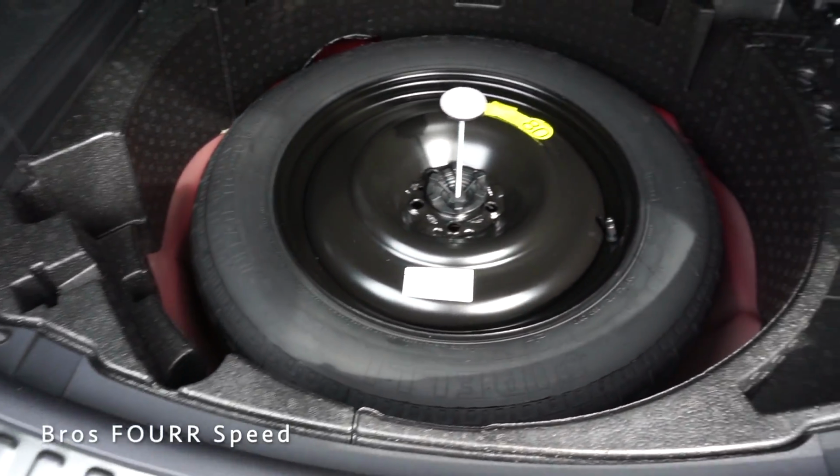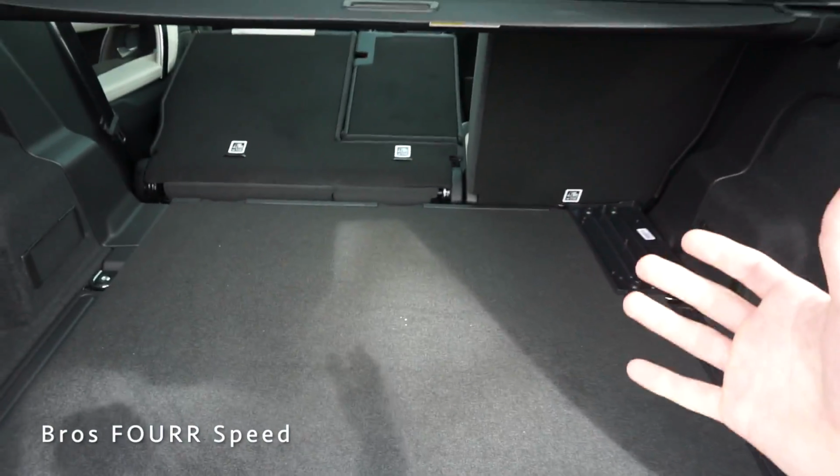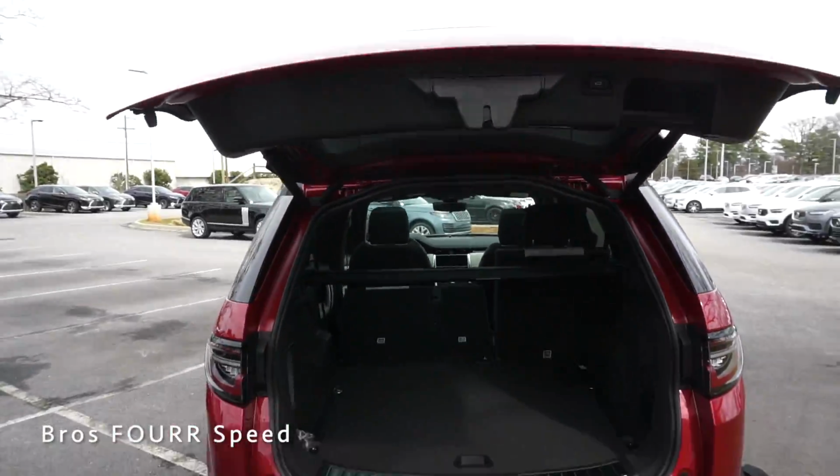So that is nice to see. And then up underneath, we have the spare, and you can fit anything around there if you want to hide anything away. So you definitely have a lot of room. Up top, all we have to do is push on this button and it will automatically close.